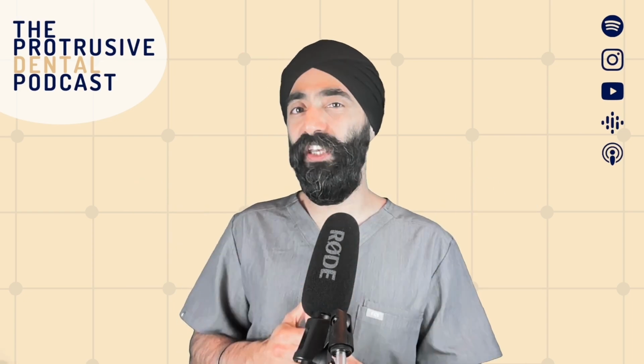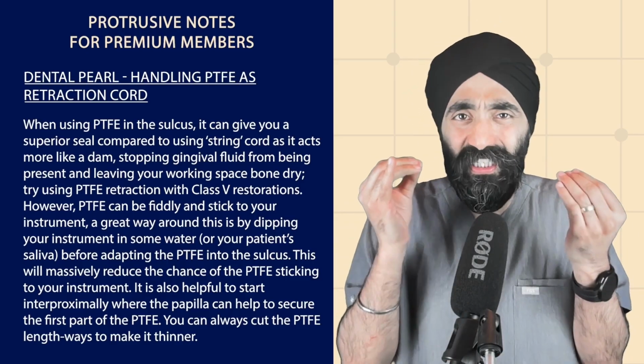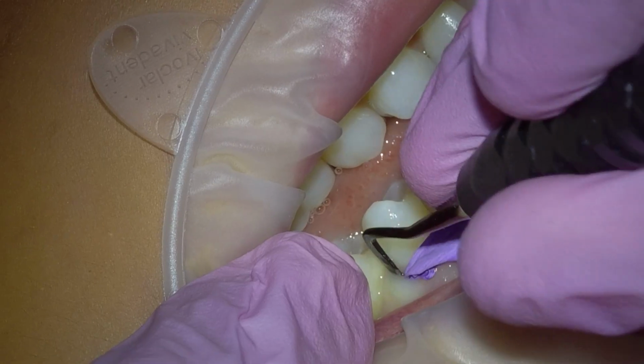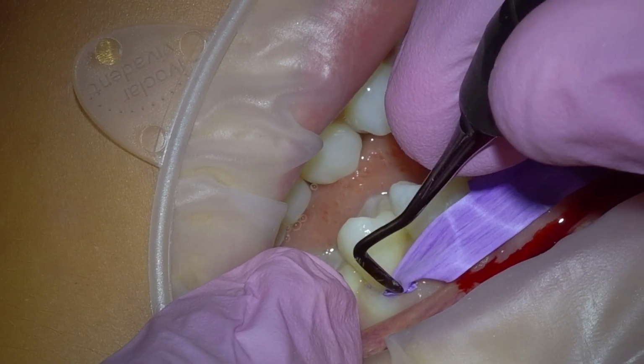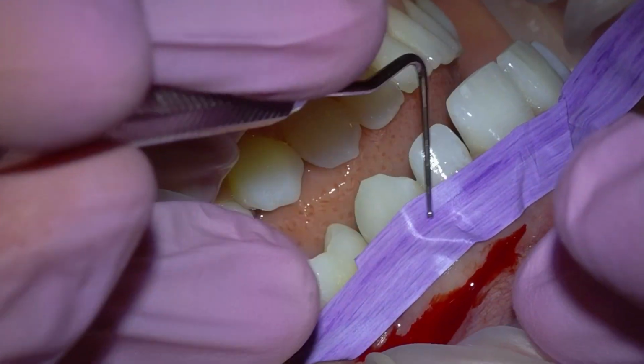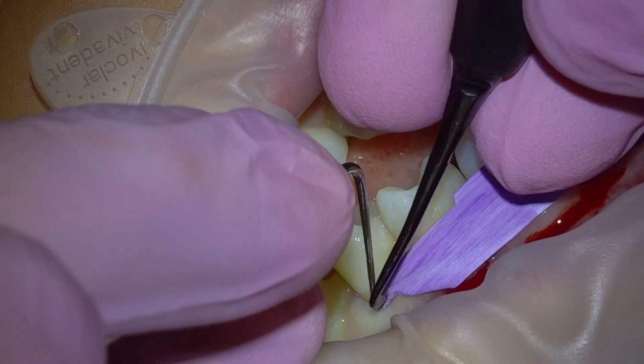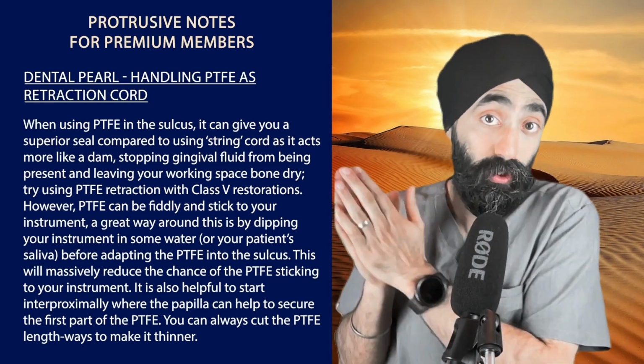Every PDP episode, I give you a protrusive dental pearl. This one is about working with PTFE. It can be quite difficult. For example, when you're trying to use PTFE in the sulcus, kind of like cord, I find this gives you a really superior seal that dams the sulcus, so no gingival crevicular fluid can come up. Your tooth is going to be bone dry. I like to use this technique for class 5s, for example.